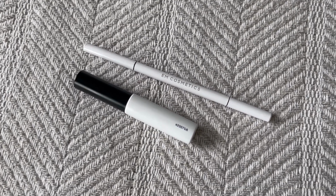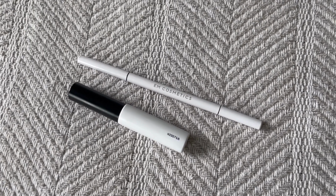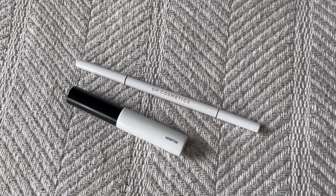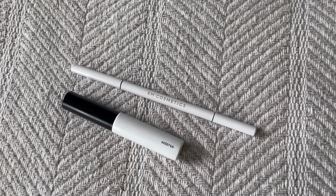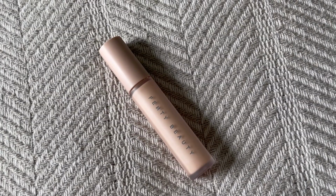I would recommend their brow products. They have really, really good brow products. So yeah, my goal is 2. I have 2. I had 2 last time. I'll stick with them. On to eye primers.